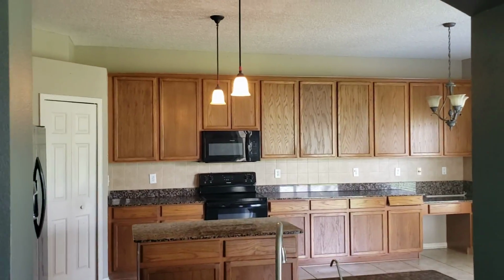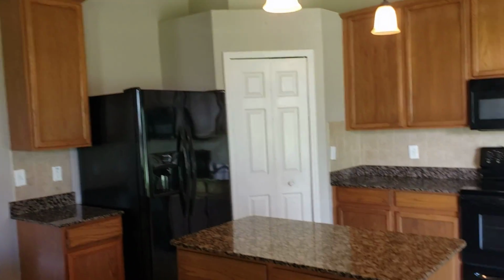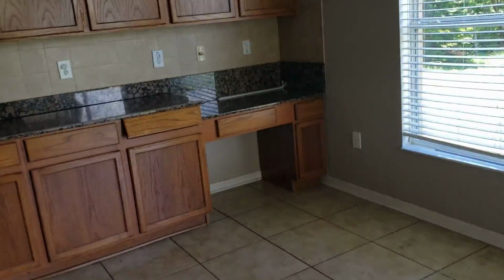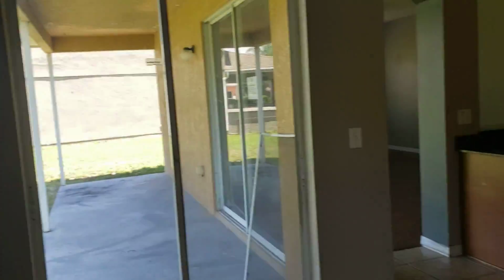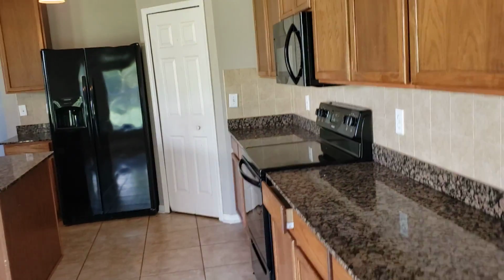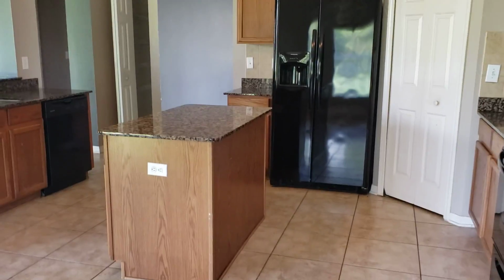You have a pretty good sized kitchen. Does have a separate island in the middle. Try to give you a couple different views of the kitchen area. Lots of cabinetry, granite countertops. Does overlook a golf course. I just saw a golfer with his young daughter just a moment ago. I shot a short video of the two. Has the two pendant lights over the middle island. Island does have electrical.